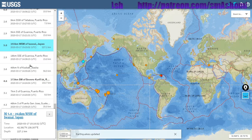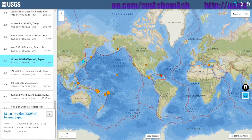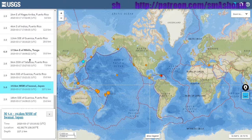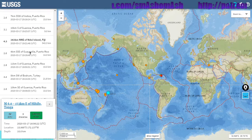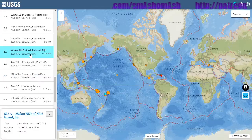Here's another deep one at Japan. That one coming in at 1510 yesterday. It's a 5.0 magnitude at 227 kilometers depth. Here's the second largest quake of the past 24. It's a 6.0 magnitude at Tonga. That one at the surface. Next, a very deep quake at Fiji. It's only a 4.5 magnitude, but it's 542.3 kilometers deep. That is a deep quake.